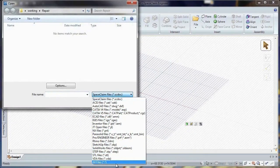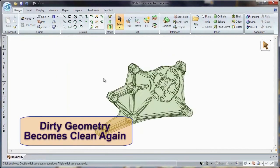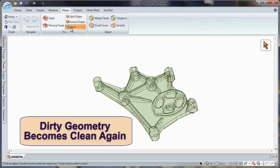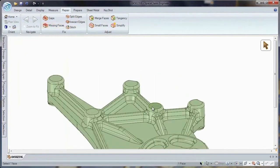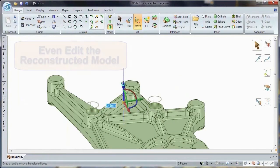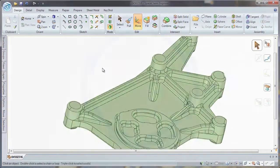Number 3. Have you ever opened up another CAD model only to find a collection of surfaces and missing faces? SpaceClaim's Repair tab gives you all the tools you need to repair corrupt and dirty geometry. Toolpath generation will never be problematic, and with our intuitive direct editing tools, you can even modify the model and fit your tools and processes.